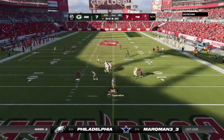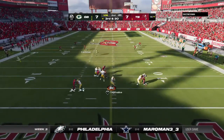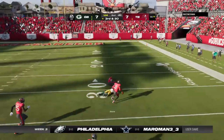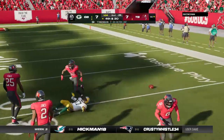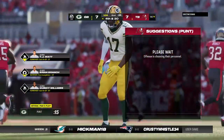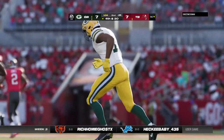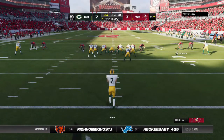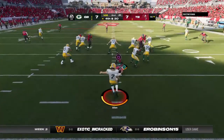Going to the air, Tagovailoa. They'll let this go deep for Waddle, and that will be incomplete. Well, they weren't scared to let it fly, but it falls to the ground and brings up 4th down. On now is the Packers punter as the drive goes backwards, so he's on to punt it away.